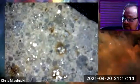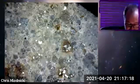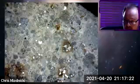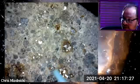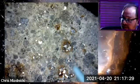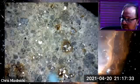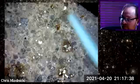So these are little bitty chondrules. All these little round bits are the chondrules. And then the shiny bits, like that, are little flecks of nickel iron all through here. And the chondrules, like this one here at the edge, they're round. Here's another one. All these dark round bits are the chondrules.